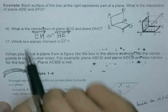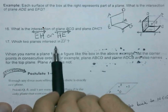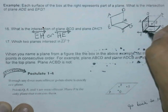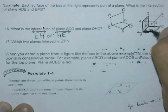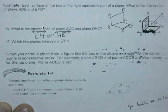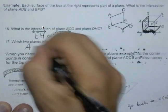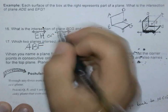This is taking it further. Which two planes intersect in EF? Well, let's see. Where's EF? EF is going from the left to the right, just like this. The two planes that are intersecting there. One plane is definitely going to be ABF. So we have plane ABF.